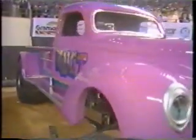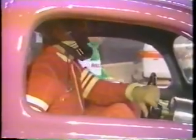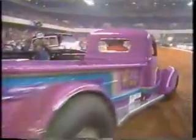The next driver up will be Bill Johns, driving a 1941 Willys. Billy's been pulling for about 3 years, but this is the first time to test this classic beauty. Oh, look at this, Butch. Oh, my word. These two-wheel drive super modifieds are wild creations.